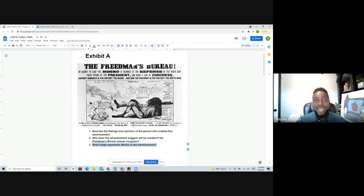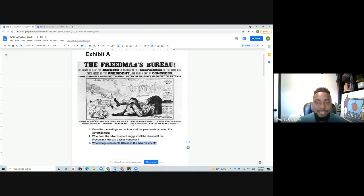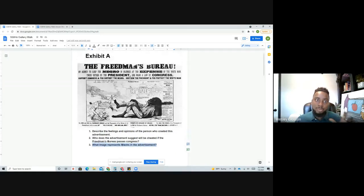So I do mix the questions between DOK level 1, 2, and 3. Some of my questions are easier. You might ask a question that says, tell me 3 things that stand out to you in this picture. That's just identify. That's DOK level 1. Okay, so there's my exhibit A. This is hitting that reconstruction part of the gallery walk.